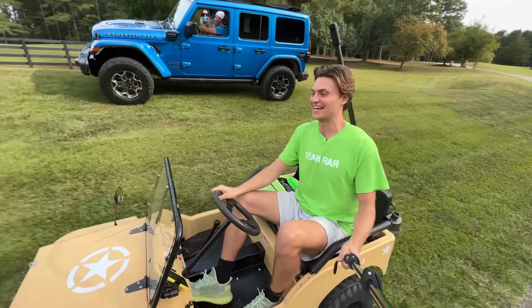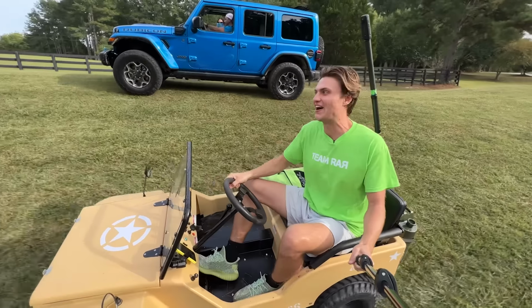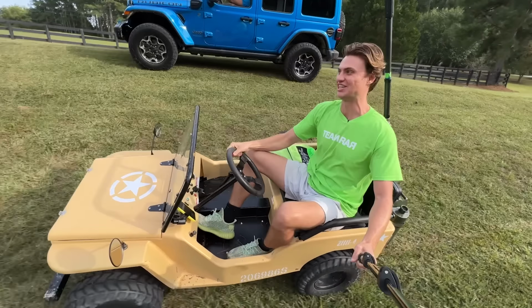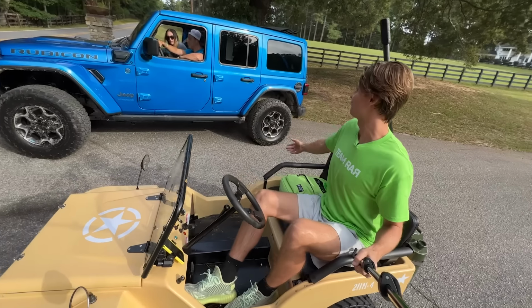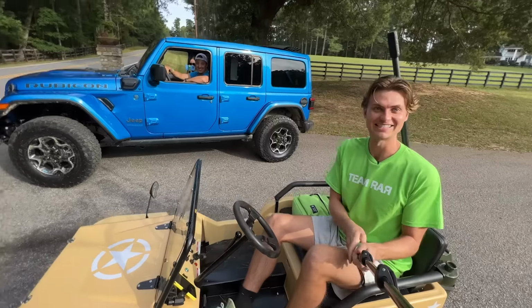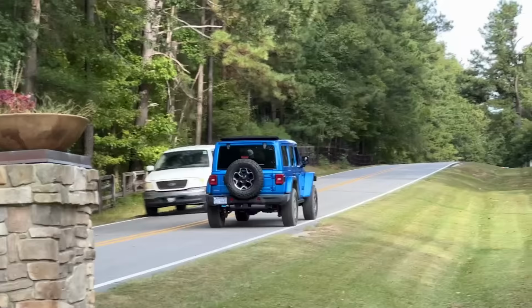This next test is gonna get us straight into the road trip because we are going out to the street to see what is faster, the real Jeep or the mini Jeep. Woohoo! There's no way that little Jeep is gonna be able to keep up with the pace of this big Jeep. Andrew, you're up first for this test. You ready? I think so. All right, send it. Here we go. Getting on the road. And he's off and going.